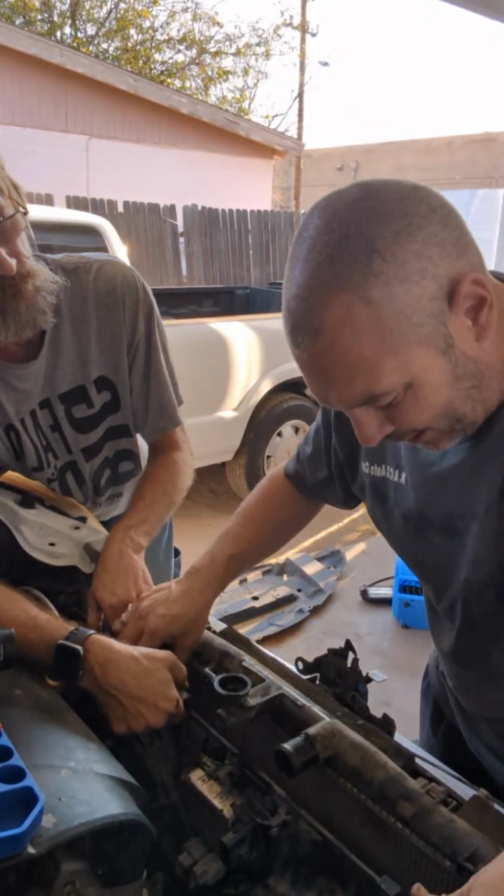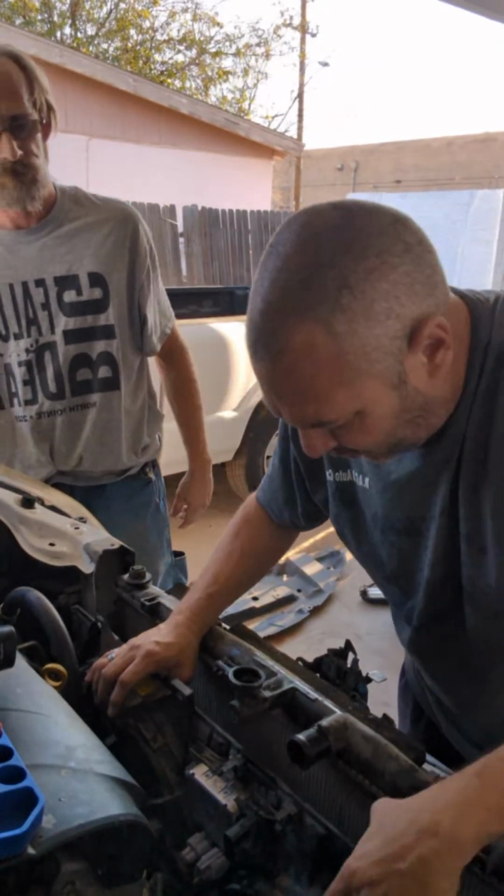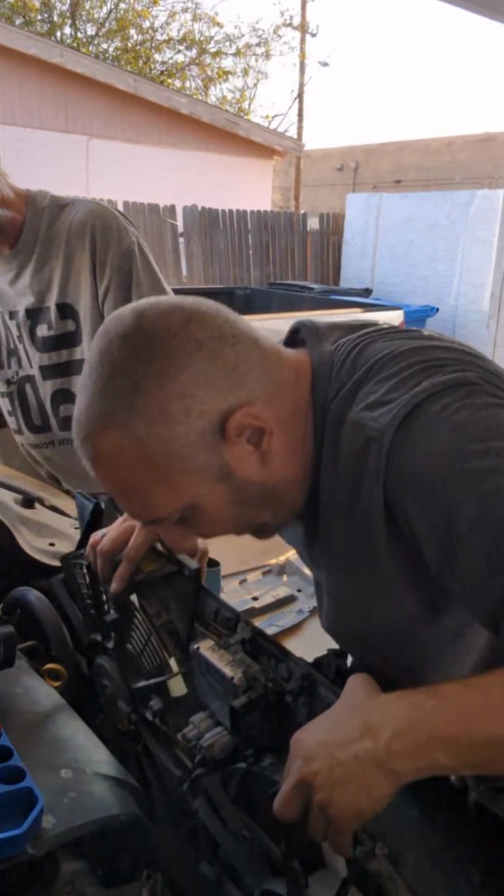Just a little tab that holds it in. I guess we already took the screws out. So, we're not putting new fans in, so we gotta be careful when taking these out. See that?